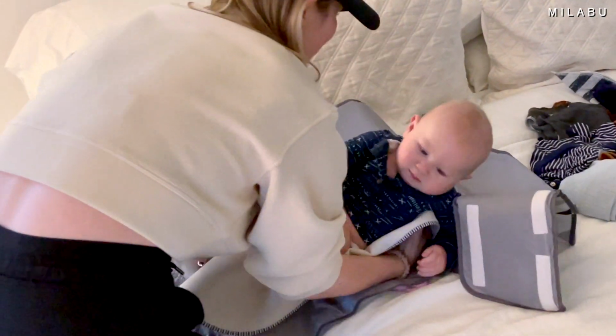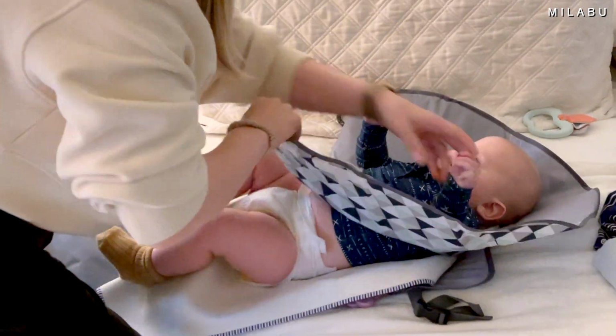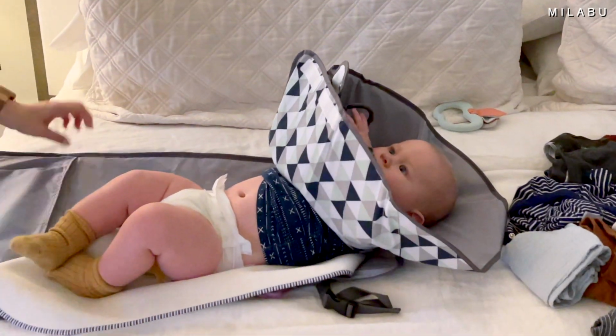You could definitely travel with it. And I like the material. You can just easily wipe it off if it does get dirty. It is for a diaper changing station. It's almost $40, so keep that in mind, but I think somebody would really enjoy this.